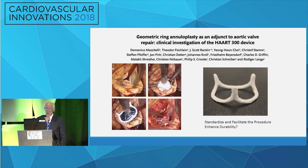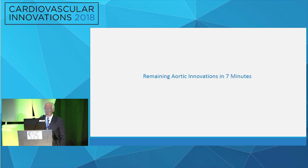So this idea of creating an annuloplasty ring is to allow this procedure to be more standardized and potentially more durable. So this is the concept: the ascending aorta has been excised, this annuloplasty ring is put in at the aortic valve, and the valve is resuspended on this stent, and the native leaflets are preserved. The greater degree of aortic insufficiency you have, the less well and less durable patients undergoing a valve-sparing root do, and the theory behind this is if you do this, then we can save more valves with aortic insufficiency.